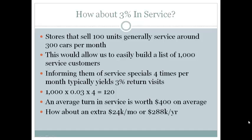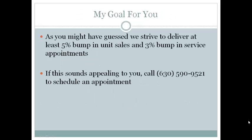I hope those are compelling figures to you. So we've already kind of stated my goal, as you might have guessed. My goal in working with your dealership would be to give you that 5% bump in unit sales and a 3% bump in service appointments. So if any of this sounds appealing to you and you're ready to add those kind of figures to your bottom line, give me a call and let's schedule an appointment.